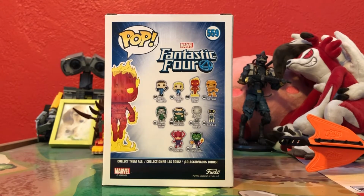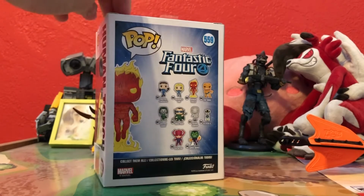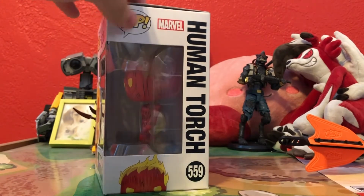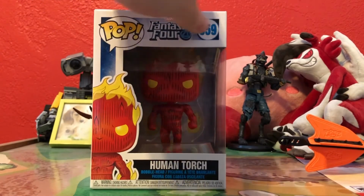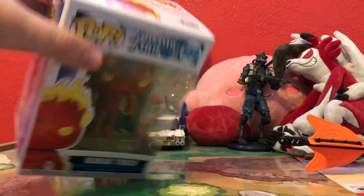I wasn't really a fan of the first appearance Human Torch. I just wasn't a fan of the no face look, and the pose was all right. But here, the pose is much better. I like the eyes, and yeah, this was just a better common Human Torch than the first appearance one. So let's open this one up.